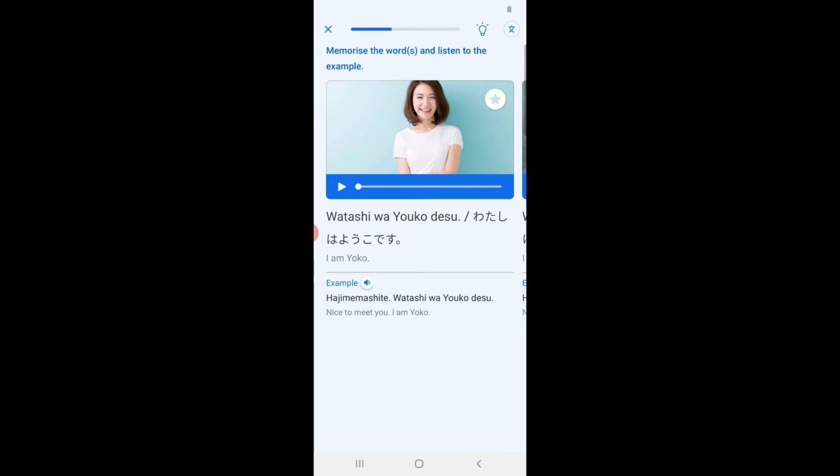And here's one of the things that I like. At the bottom here, it'll show example. And it has an example sentence. Hajimemashite, watashi wa Yoko desu. So the cool thing I like about this is it has an audio button here, right next to where it says example. So if you were to tap on that, it would play that sentence, the example sentence.